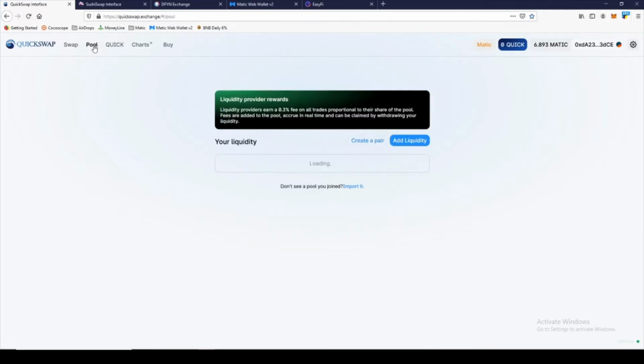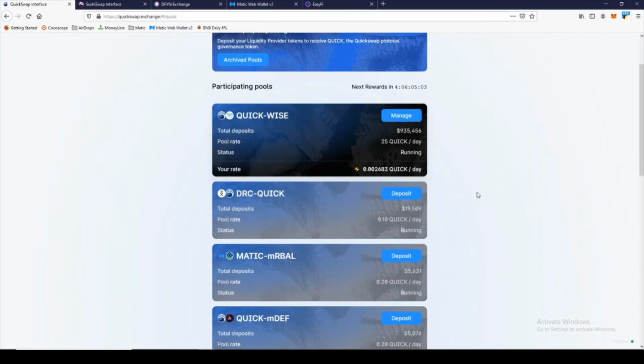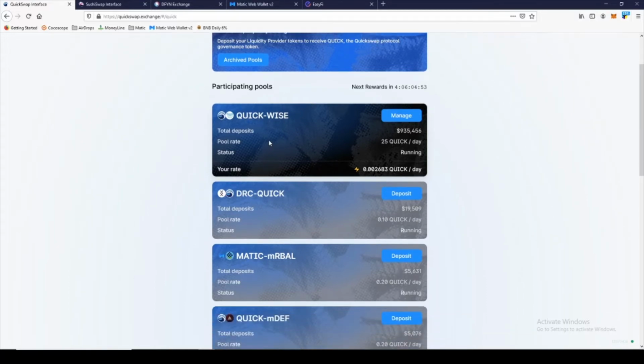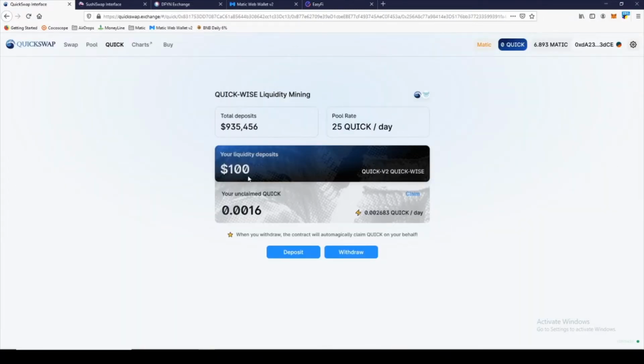As you can see, they got pools right now. They've got QUICK. Right now, as you can see, the Wise token just started, I guess, a collaboration with QuickSwap. So I'm in the QUICK-Wise pool right now. Total deposit, they've got 935,000 over here. In the QUICK-Wise pool rates, 25 QUICK a day is running. So if I click on manage, you can see your liquidity deposits, $100 worth of each right there. And I got 0.0016 QUICK on there.